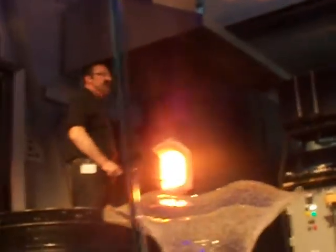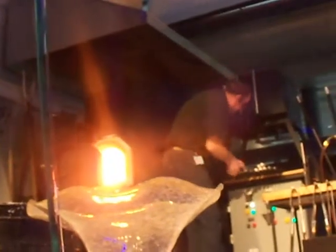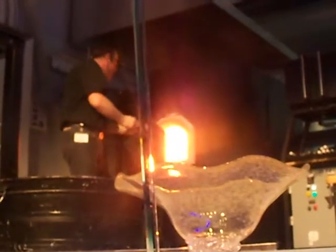Okay, Chris wants me to take a little glass here and make. Do you want it solid or blown? Solid, okay. He wants me to get a little glass, make this white. So he wants to put a white foot on this. Great detail.